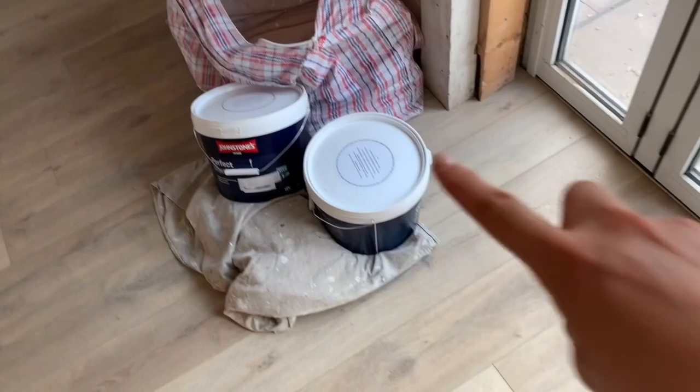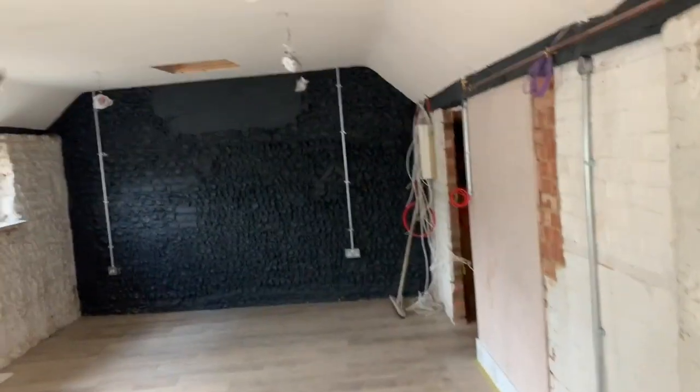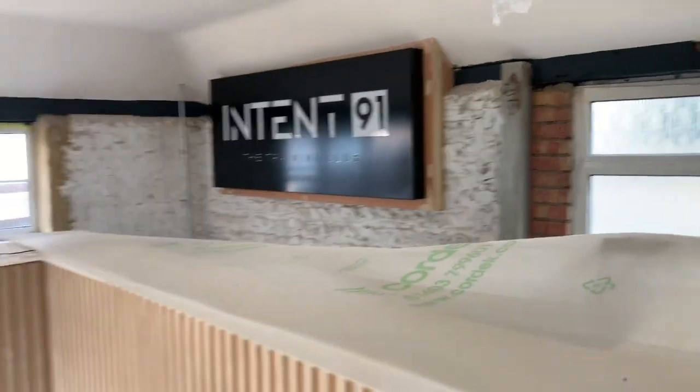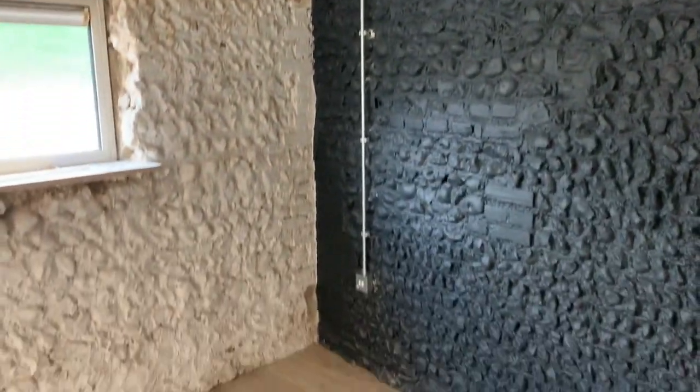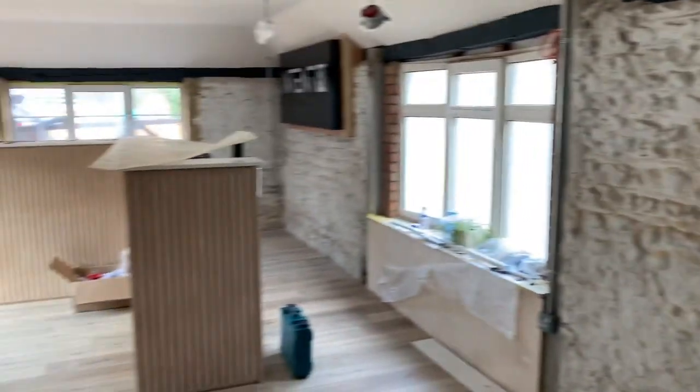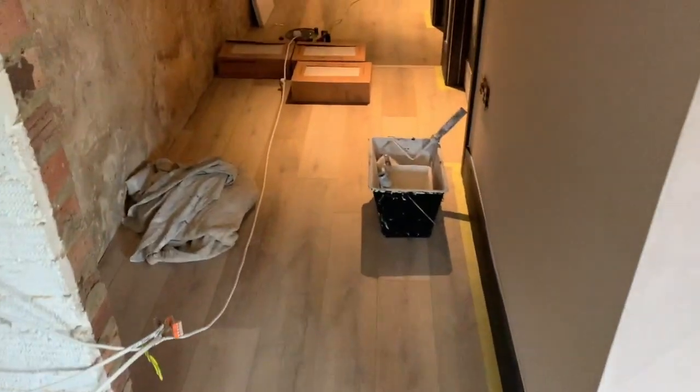Right, so it is Saturday. Right, so I've just popped to the gym. The decorators are meant to be here, but there's a van here, not sure where they are. But they just needed some more paints. I've just dropped that off, but thought I'd give a quick update. All of this is pretty much looking the same, apart from we've got all the floor now down. Electrics nearly there. What else? This floor looks so good.